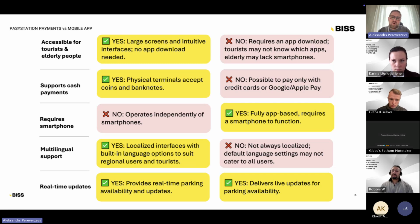But still, after going into the interface, it most likely will be in the local language, and it might be hard for me to even find the language settings in order to change the language and actually make use of that mobile app that operates within that specific region. Whereas with the pay stations, in the case of modern pay stations, it's quite a modern, intuitive interface. There is a language switcher somewhere in the corner of the screen, and it's easy for everyone to understand how they can change the language, and therefore they won't be left out and they won't have problems paying for parking.